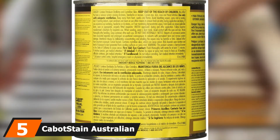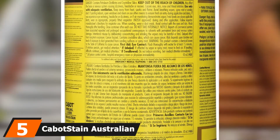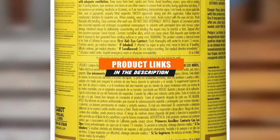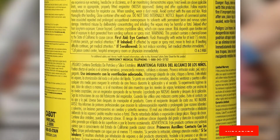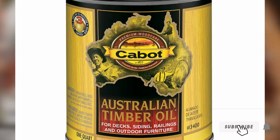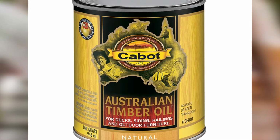The number 5 position is dominated by Cabot Stain Australian Timber Oil. Cabot Stain's option is a matte finish oil that penetrates deeply into the wood to protect it from within. You can control the sheen by adding a few more coats, but it never finishes as a high gloss. It's a combination of tung and linseed oil.